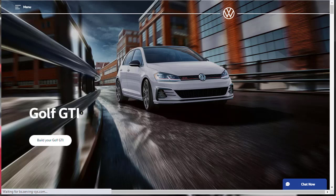On this episode of Build Your Own, we're going to build, price, and option a 2021 Volkswagen Golf GTI Autobahn, as well as learn about the features and other configurations.